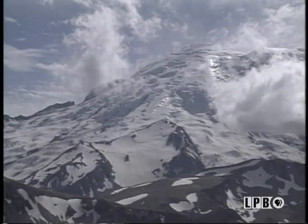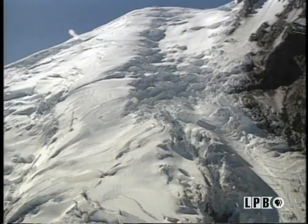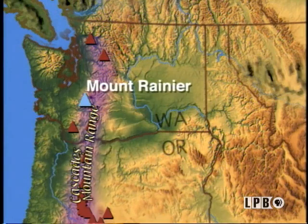Mount Rainier has more glaciers on it than any other single peak in the United States. And it has more glacial ice on it than every single other one of the Cascade volcanoes put together.